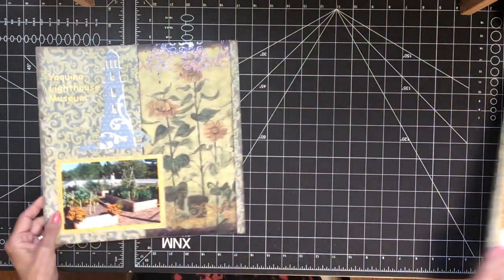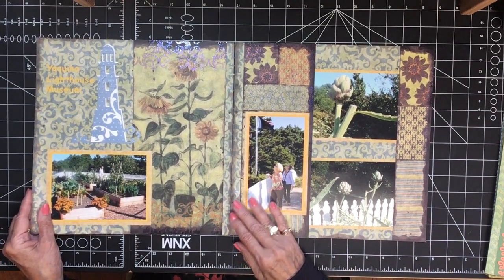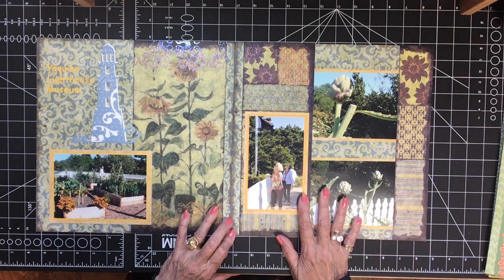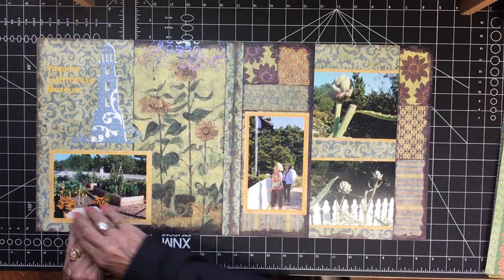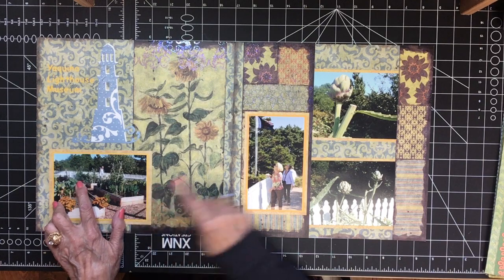Now this was outside the lighthouse. They had a garden. Everybody had a vegetable garden. So a lot of these papers are K and Company. I love their pads. They aren't around anymore, or I don't know where to find them. Nobody carries them anymore. Anyway, this garden had lots of flowers and artichokes.